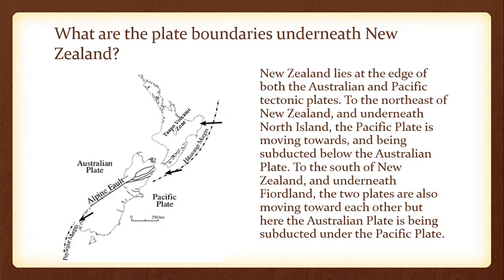What are the plate boundaries underneath New Zealand? New Zealand lies at the edge of both the Australian and Pacific tectonic plates. To the northeast of New Zealand, and underneath North Island, the Pacific plate is moving towards, and being subducted below, the Australian plate. To the south of New Zealand, and underneath Fiordland, the two plates are also moving toward each other, but here the Australian plate is being subducted under the Pacific plate.